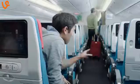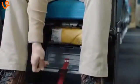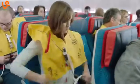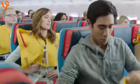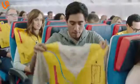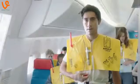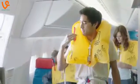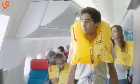As you exit, please leave all hand luggage, high heels, and sharp objects behind, not to impede the rapid evacuation. Your life vest is located here or here. Place it over your head and pull the straps tight. Inflate as you leave the plane by pulling the red toggles or blowing into the tubes. The light will come on when in contact with water or by pulling the plug on the battery.